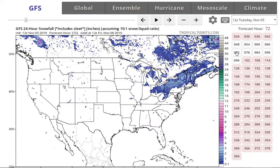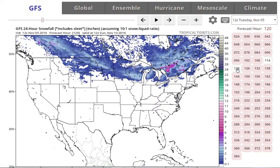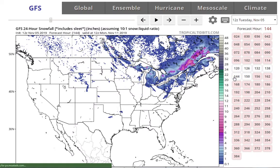Let's move forward in time. This is 72 hours. Looks like the East Coast is going to get a little light snow. How low in elevation, we'll have to see. Then it goes pretty quiet snow-wise, so maybe off the coast. Here's Sunday. See maybe 1 to 4 inches up here in all the northern states, up into Canada there. And then from there, as we go into your Monday, a little bit of snow on the East Coast.